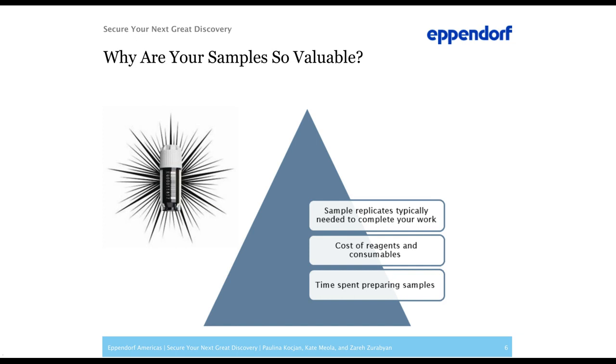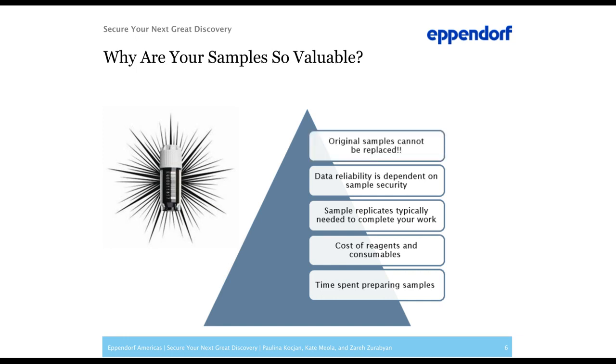Additionally, in many experiments, technical replicates are needed to address the reproducibility of the assay or method. Your data is dependent on your sample security. If your samples cannot be clearly identified at any point throughout your research, then the data you generate will not be reliable. Since you would not know if you're using the correct sample throughout your workflow, your results could not be trusted. And finally, many of your samples stored at -80C are the original and cannot be replaced.